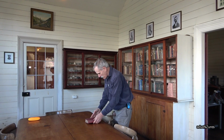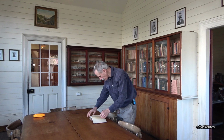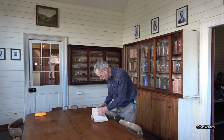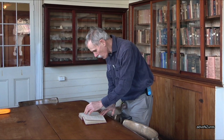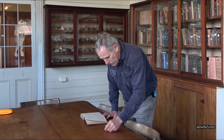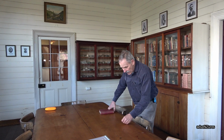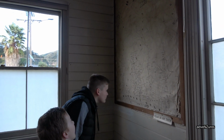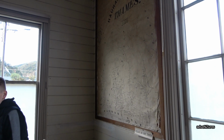Get the book, put it on the table, go to the chapter index at the beginning of the book, look through it, select the chapter, go to the chapter, read the chapter, make notes from that reading, think about it, do some original thinking, write your essay or write your answer, and then present it. The map is important because it places the school in a relationship with the other components of town.